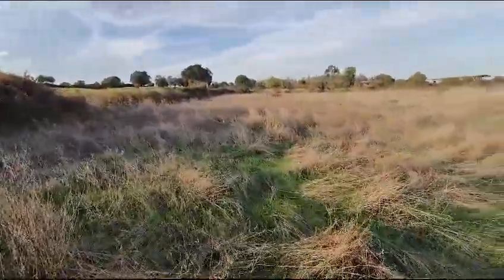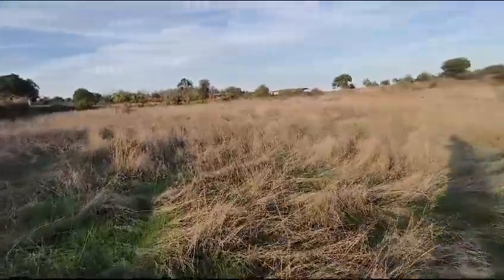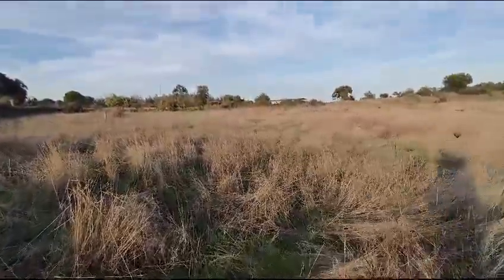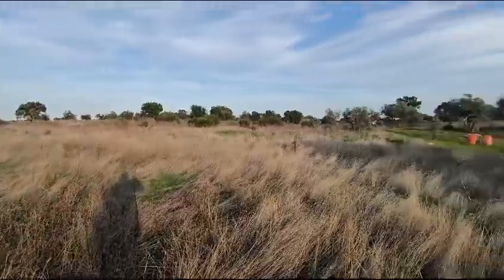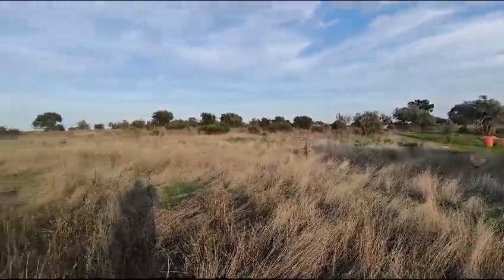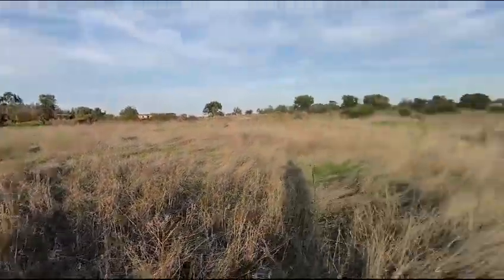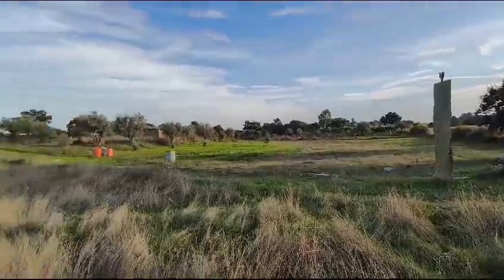So to have this piece of land as well gives you land to cultivate. So I just want you to imagine that this land here, if you cut the grass, is green like it is over there.